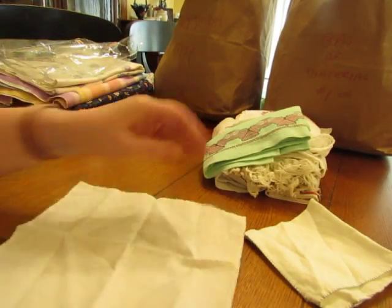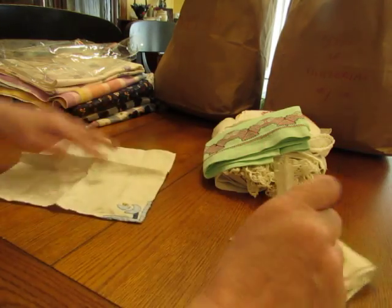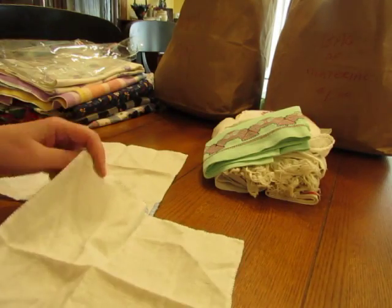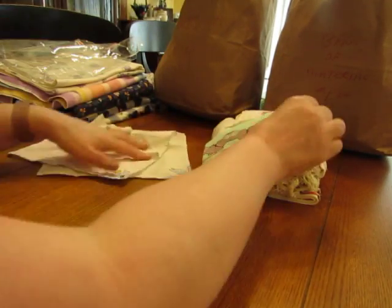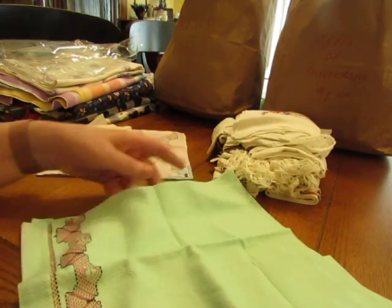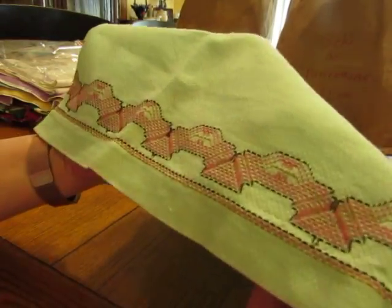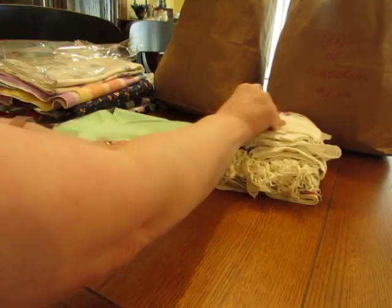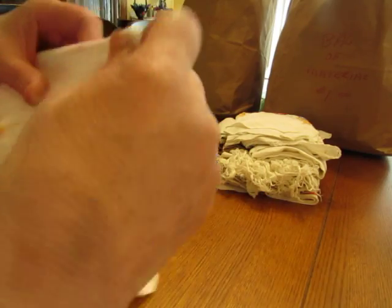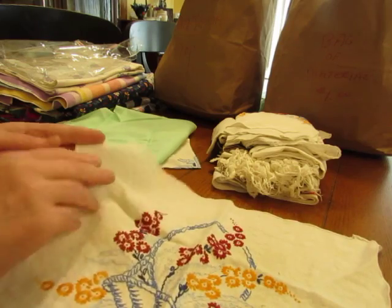So what do we have here? A napkin or a handkerchief with a little applique in the corner. Two of those. And looks like a towel, tea towel or something, with this embroidered design. It's a pretty color. Little embroidered dresser scarf. How pretty.